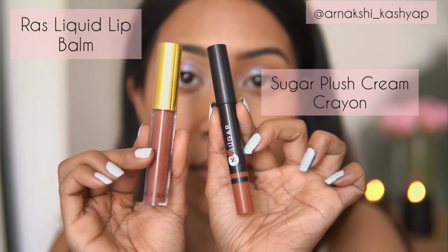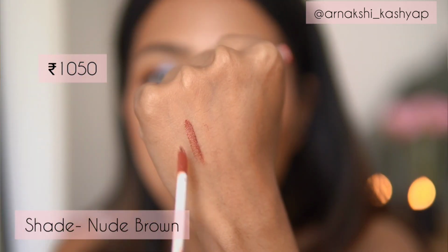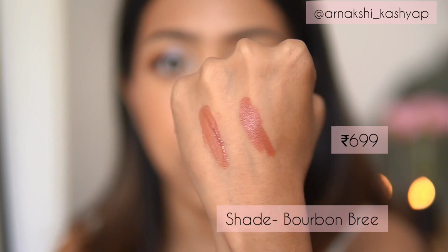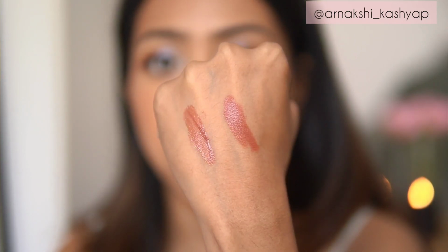The next product we have here, formulation wise, I would say it's like 80% the same, but color wise, I would say it's almost 90% the same, and there is a price difference. So this is the Ras Liquid Lip Balm. First of all, I don't know why they named this Liquid Lip Balm. I feel like it makes almost no sense. So this is the Ras Lux Liquid Lip Balm, and this is the Sugar Plush Lip Crayon.